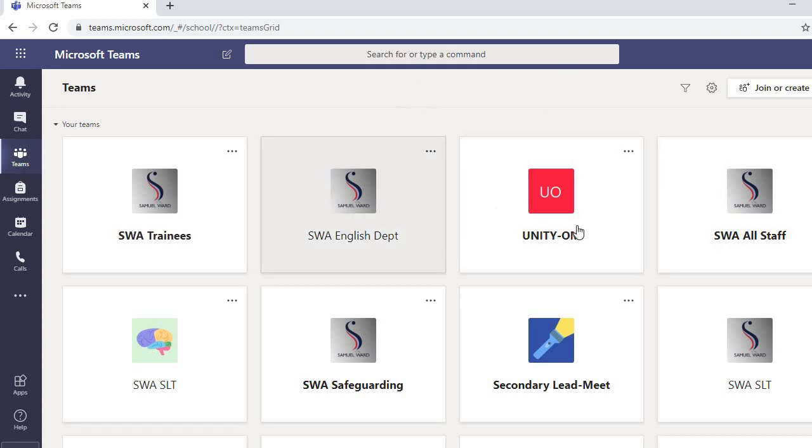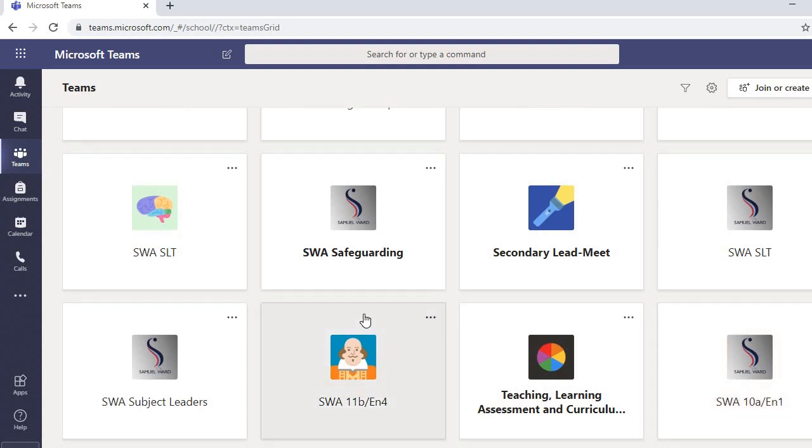Now in my case, obviously it's a series of professional groups as well as some of the classes I teach, but for pupils it will be all of their class lists up here. And again, here you can see the different elements of functionality that can be taken part with, but the main focus we're looking at is the team. So what a pupil will have is, this is what a class logo will look like. It will have SWA, it will have the year group, it will have the subject, and it will have the set.